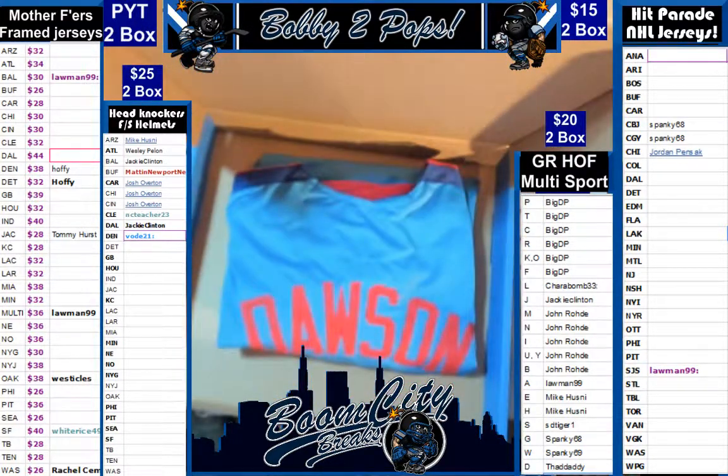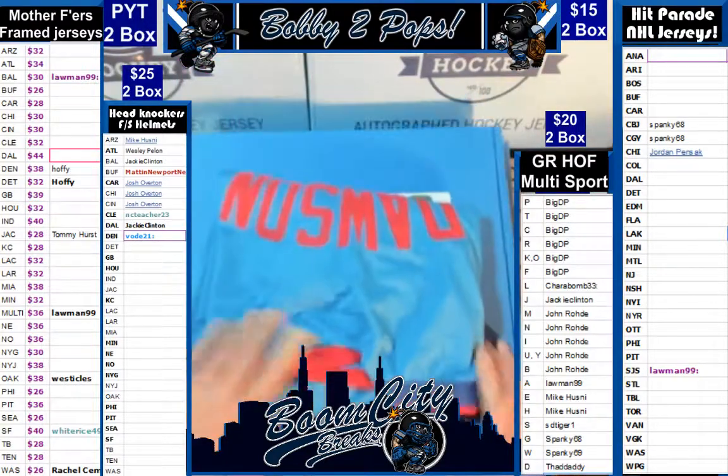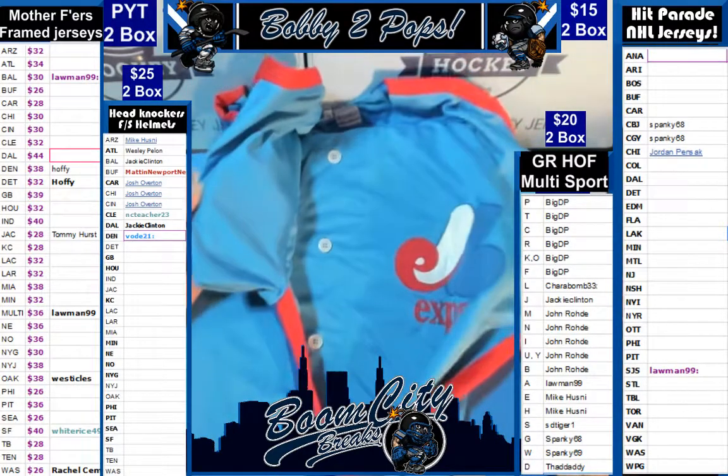That is gonna be Mr. Andre Dawson Expos jersey, folks. It's gonna be a D hit. I've just been pulling him so much, man. I'm telling you, I loved Andre. Great ball player, both on the Expos and for us here at the Cubbies.